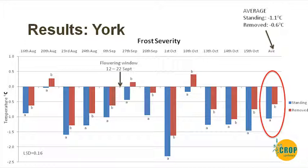So there were 12 frost events at the York site between August and October, with all dates showing significant differences in stubble treatment between standing and removed stubble. Consistently, the standing stubble was colder than the removed stubble treatment. On average, across these 12 frost events, the standing stubble treatment had a temperature of minus 1.1 degrees and the removed stubble had a temperature of minus 0.6 degrees. So on average, there was a difference in temperature of 0.5 degrees, which can be quite substantial in terms of frost.